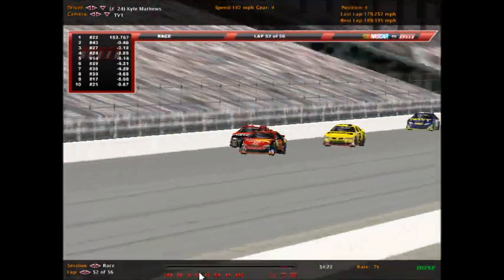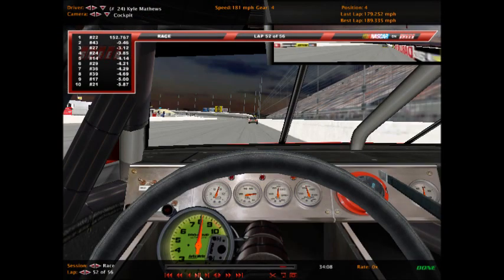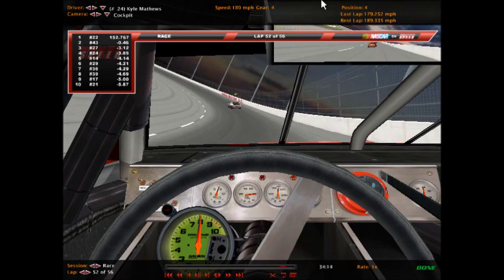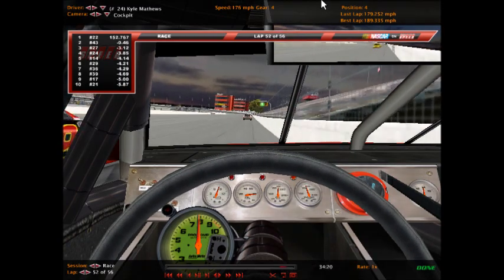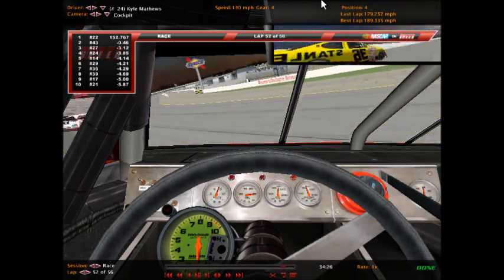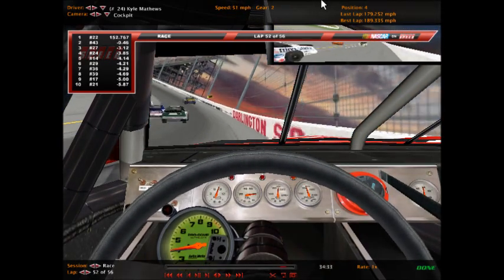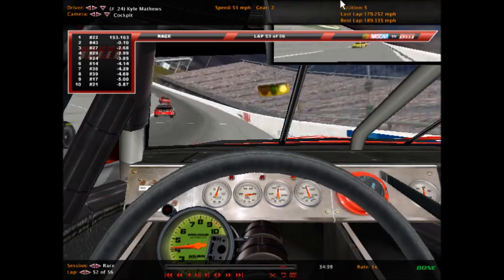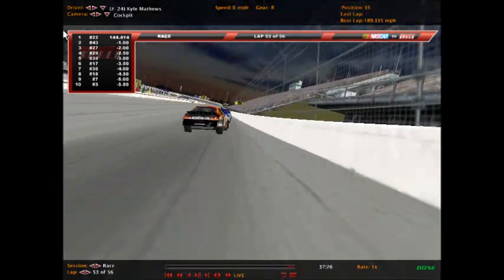But a disastrous ending to the Southern 500 for Kyle Matthews, and let's ride on board with him on this one. He was running 4th when this all happened. It's a wonder why he didn't go back down on the racetrack there and just let the rest of the field plow right into him.